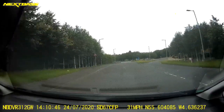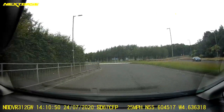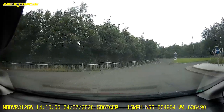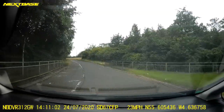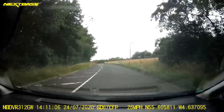Enter roundabout, then take first exit. So first exit, 2 mirrors, internal and left, signalling left. It's clear, very open view of the roundabout. Signal back on as I've not exited the roundabout yet. Cancelled itself there, so always use your ears on the roundabouts for your signals cancelling earlier than you expect them to.